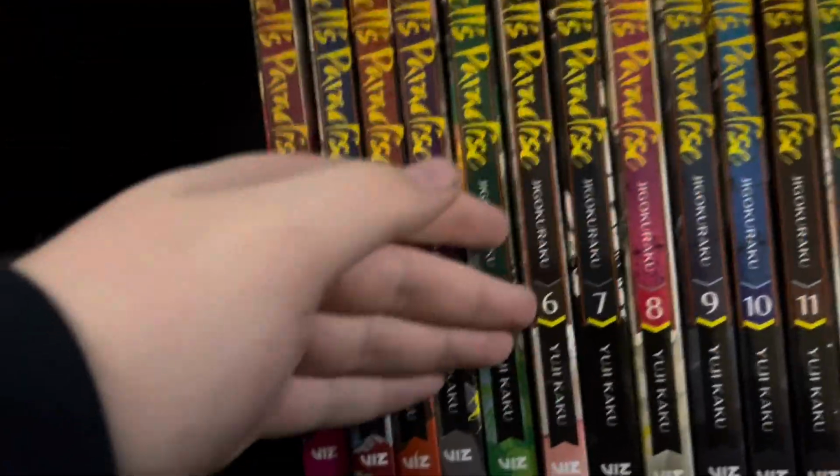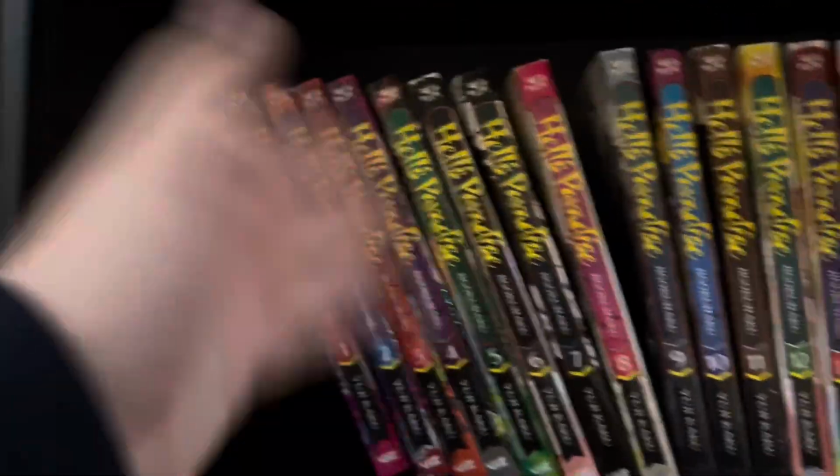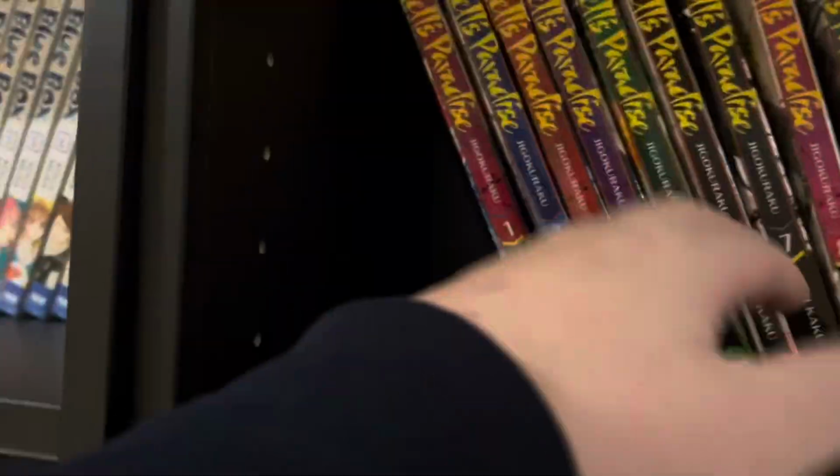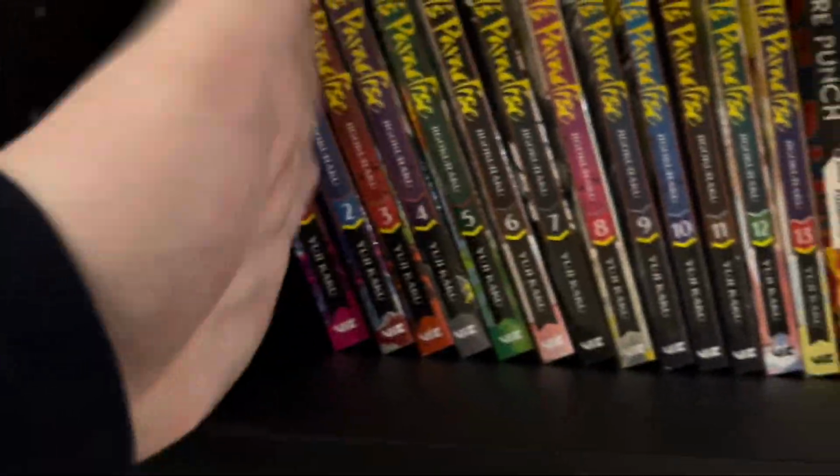Next, I got Hell's Paradise, volumes 1 through 13. Read to volume 5. I feel like I'm a broken record here, and you're gonna hear this a lot. Very good. Art is incredible. Pacing is incredible. Characters are super, super fun. Genuinely, the setting is basically perfect. Incredible read. You should read it.